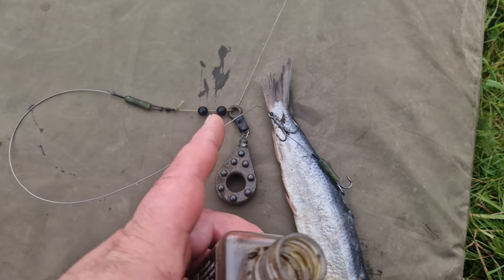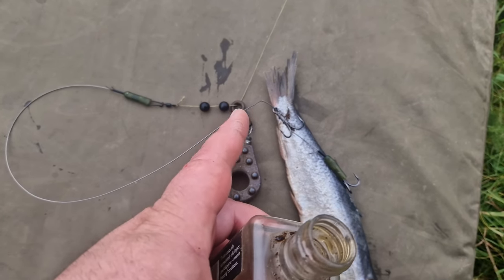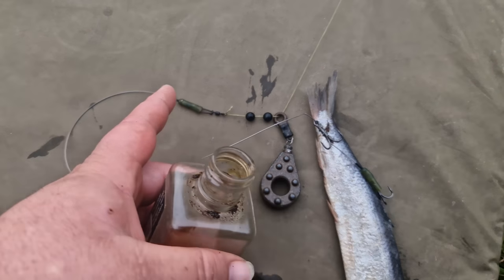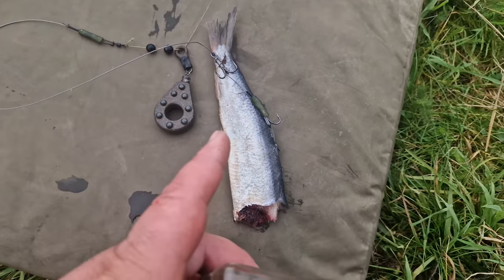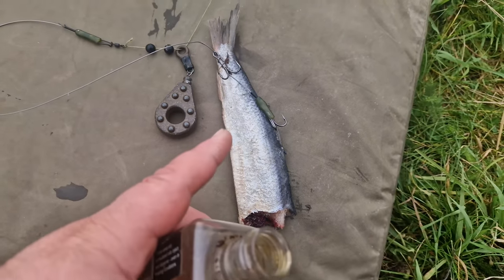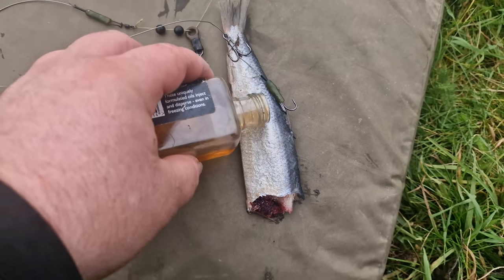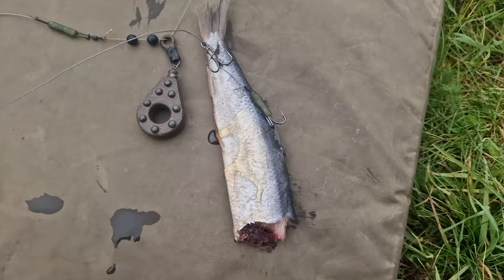So with the rod out of the water, you can see the nice simple setup. We've got a running ledger, a couple of beads, a quick change swivel, a wire trace, and you can see there the pike definitely had eyes bigger than its belly. Just gonna put a bit of oil on down the side.